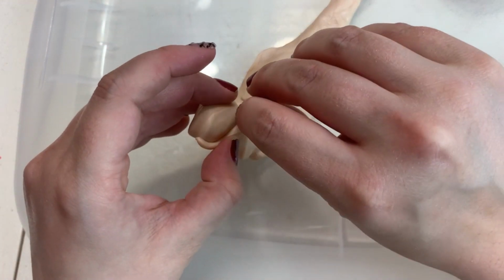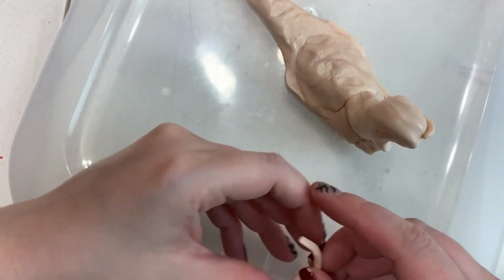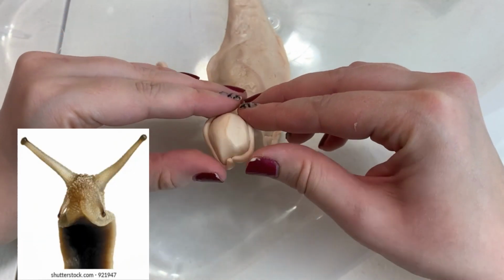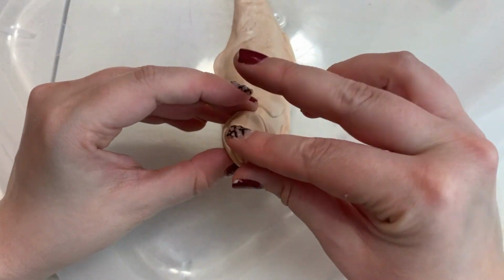I've got a pretty good basic shape for the body, so now it's time to start adding in some smaller details. Snails have this little ridge on their faces that kind of look like lips, and I think will add a lot of personality to its little slimy face.